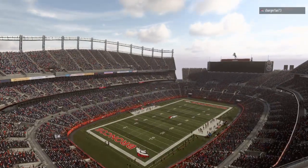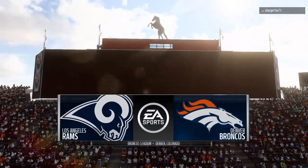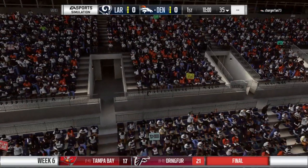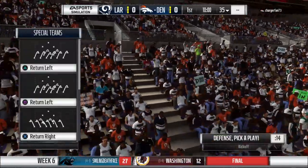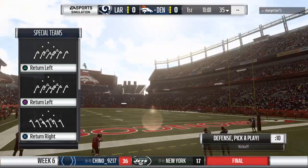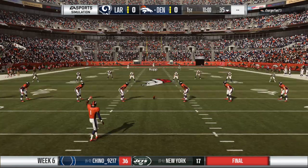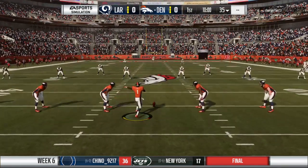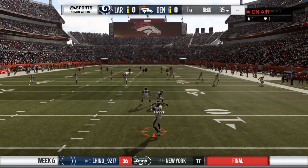Coach, we find ourselves at the foot of the Rockies, Denver, Colorado, for this edition of the NFL on EA Sports. Just a short time ago, sounds loud enough to reverberate across the Rockies. They're ready for football in Denver as the Broncos get set to do battle with the Los Angeles Rams. Set to go now in Week 6 of the NFL season, and we are underway on EA Sports.